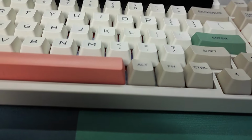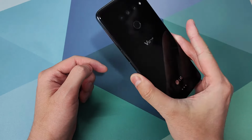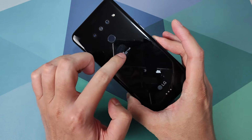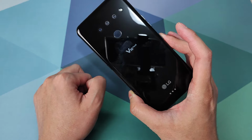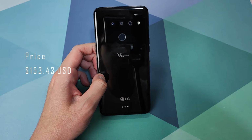Alright, so this special phone is the LG V50 ThinQ 5G. That's a mouthful. The LG flagship phone released back in 2019, and okay, it's not exactly $150, it's $153.43 at the time of filming this video, but that wouldn't make for a great title, would it?